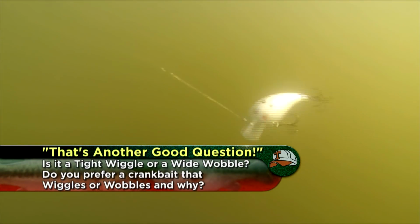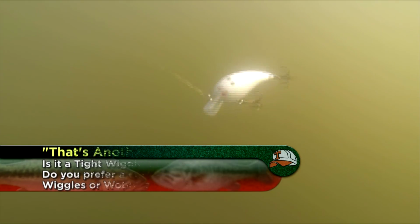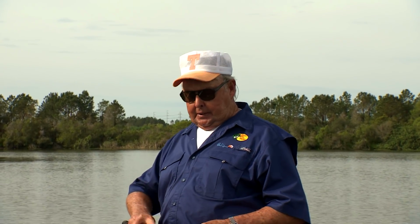Is it a tight wiggle or a wide wobble? Sounds like a new dance step. Whatever, that's the question. Do you prefer a crankbait that wiggles or wobbles, and why? Well, both, and let me explain. Bass for sure show a preference in the way of crankbait swims, more times than you might believe. Now, I normally select tight wiggling lures for inactive bass and wide wobbling lures for aggressive warm water fish that are triggered by more of an active approach, let's say.